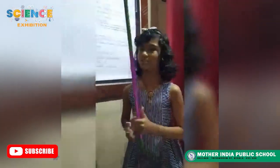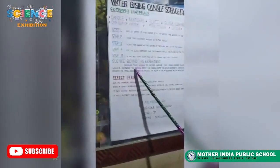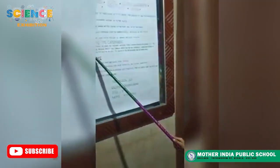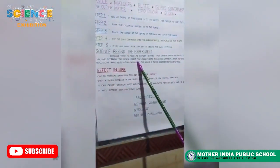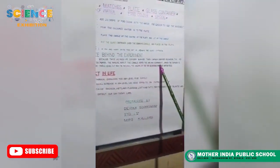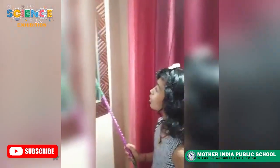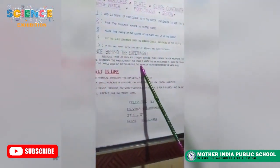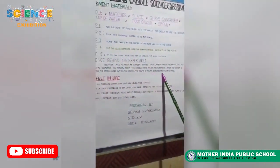The science behind it. Twice as much oxygen is burned as carbon dioxide released, so the air volume decreases. The physical aspect: the candle heats the air and expands it. When the oxygen is depleted, the candle goes out and the air cools. The volume of the air decreases and the water rises.